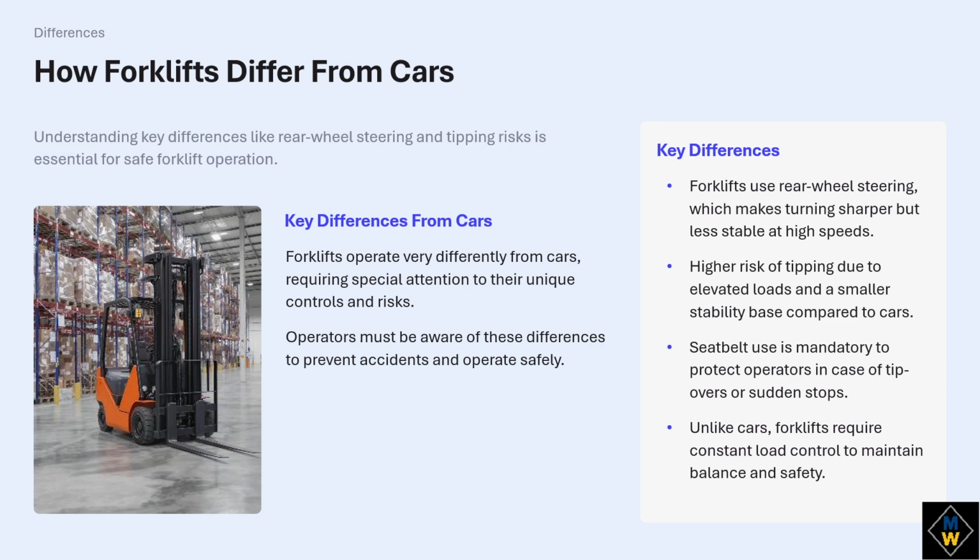Tipping risk and center of gravity. Forklifts have a much higher center of gravity than cars, especially when carrying a load. The stability base, the area between the front wheels and the rear axle pivot, is much smaller than a car's footprint. This makes forklifts far more prone to tipping, which is the #1 cause of forklift fatalities nationwide. Factors that increase tipping risk include elevated loads. The higher the load, the less stable the forklift. Turning while carrying a load, especially at speed. Operating on uneven surfaces, ramps, or inclines. Sudden braking or acceleration. We will cover the stability triangle in detail on the next slide.